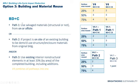And this is for version 4.1. In version 4, all the pathways are combined into one, and you can see how the score, the points breakdown, varies.